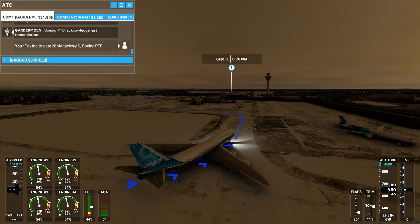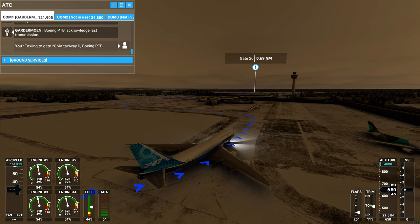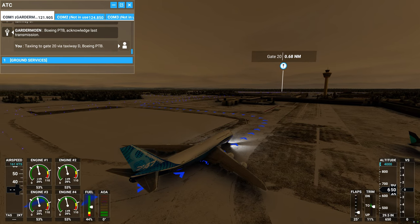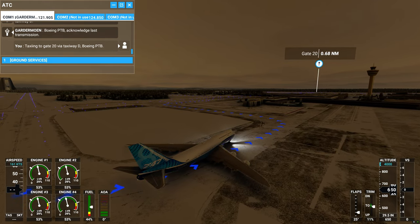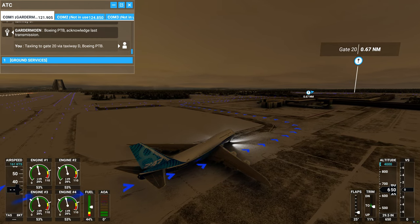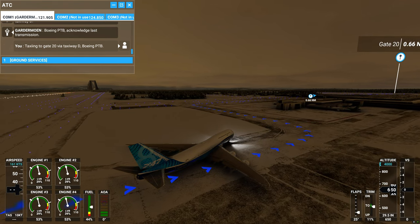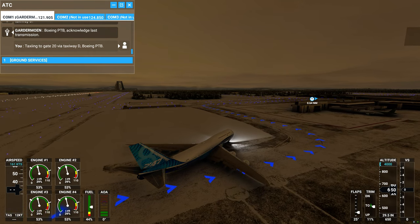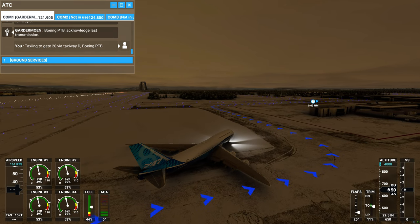Beautiful. The snow effects are fantastic. They really are. I'm quite a bit more... means you can do this turn, more tight turn. The wheels don't seem to make any snow marks, which is interesting, almost like we're hovering.